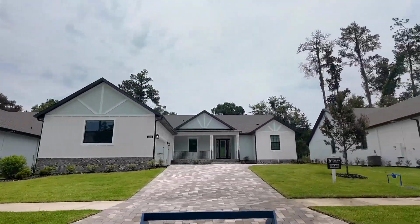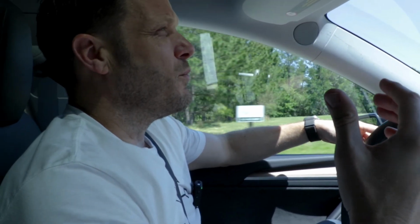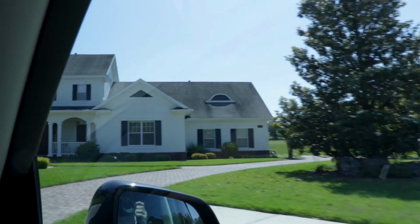Those are going to start around the $350,000, $400,000 range, and there's still new builds going on in here as well. But the real beauties, the ones that I love, are some of the ones we're driving by here, which are very, very high-end custom homes. We've just been inside the Arthur Rutenberg model home, which just sold for $1.4 million, fully furnished. So there really is everything in here.